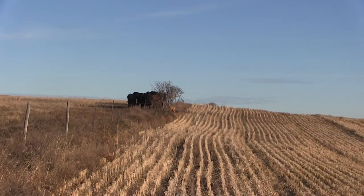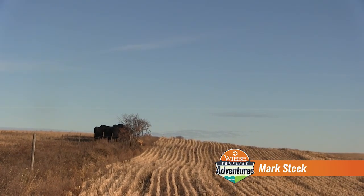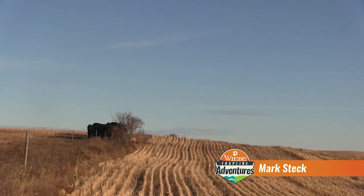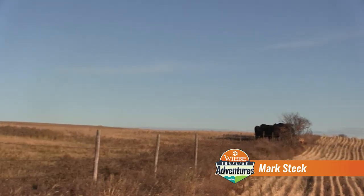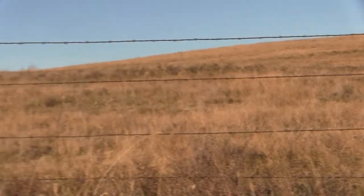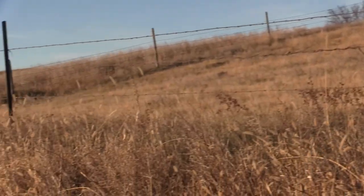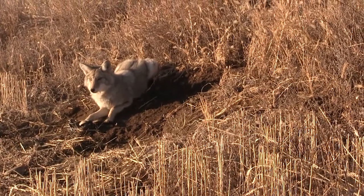Look at him. Yeah, if those cows could get across the fence, they'd probably kill him. Could be. And this one behind us here. This one's a nicer, whiter coyote. Very nice color. He's pretty mellow right now.